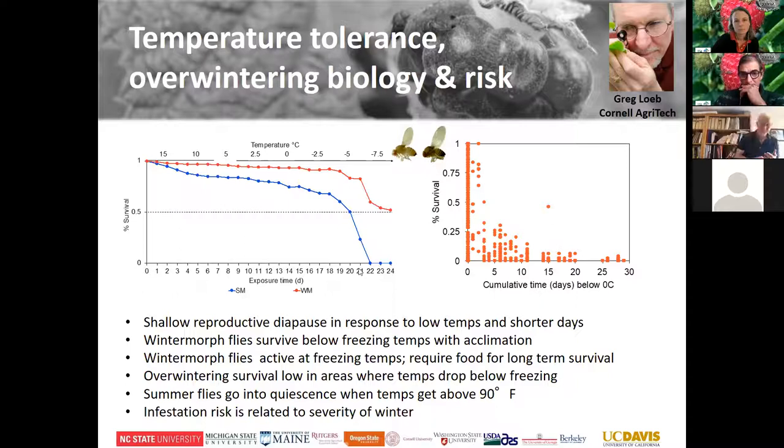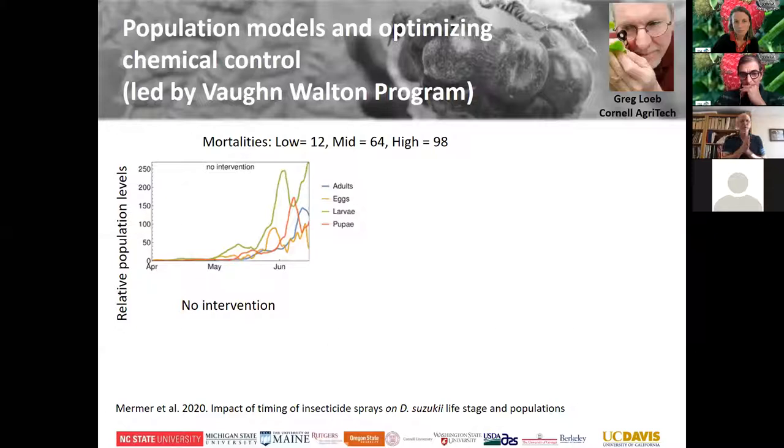Let me move on to a really nice set of work that Vaughn Walton's group has been doing in Oregon, that other people have also been helping him test. He's developed a population model to explain the population growth of spotted wing drosophila, and has used that to test management options. In this case, he's testing the best timing for using your most efficacious versus your least efficacious materials. The first slide is model-generated populations of the different life stages of spotted wing over the season when there's no intervention.